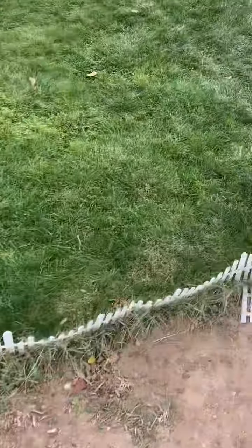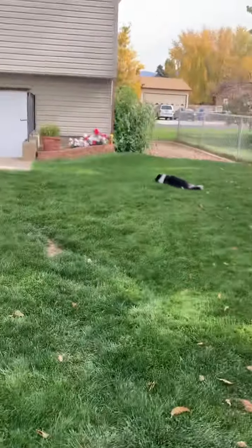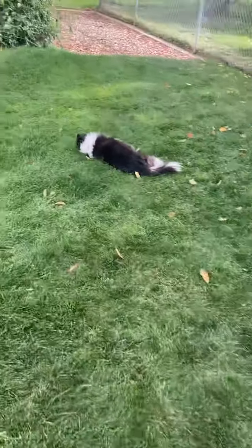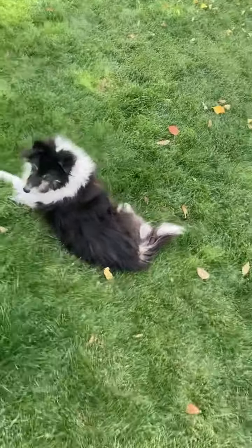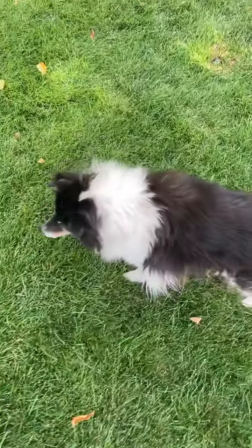So, yep. And then there's Belle laying down right there. This tree is doing okay, I guess. I don't know if it's alive or not. Belle likes to just do that in the grass, and I don't know why. Hi, Belle, 15-year-old dog.